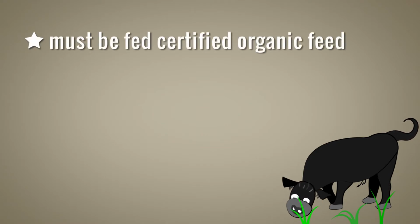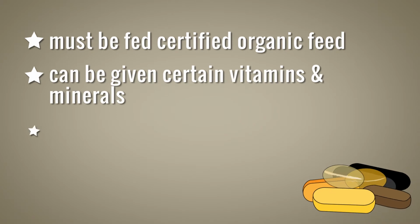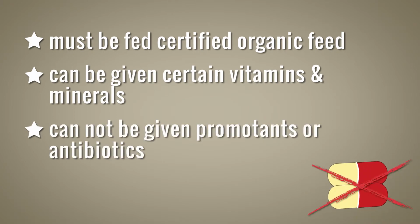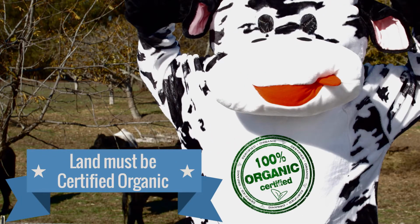To gain this title, the cattle must be fed certified organic feed. They can be given certain vitamins and minerals, but no growth promotants or antibiotics. Most importantly, they must have access to organic pasture. However, they can be temporarily confined if necessary.